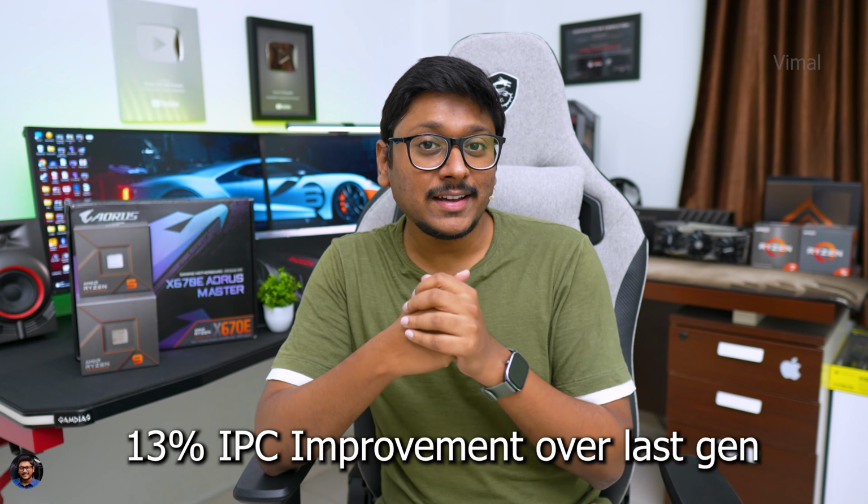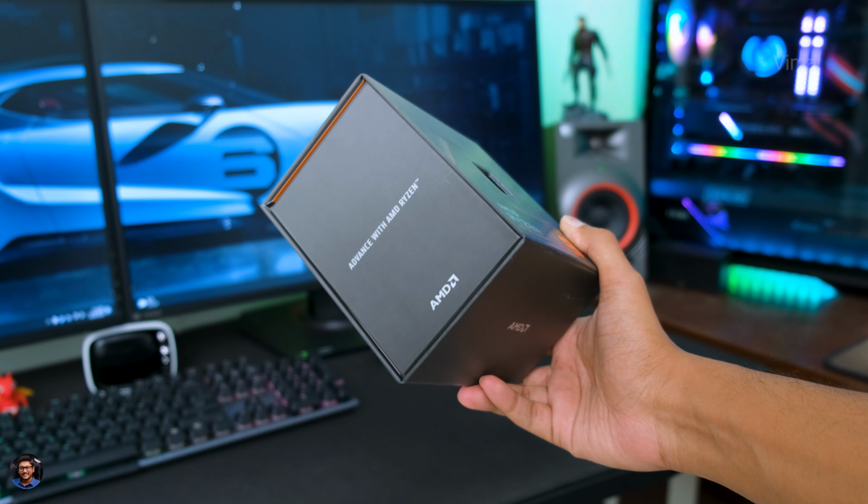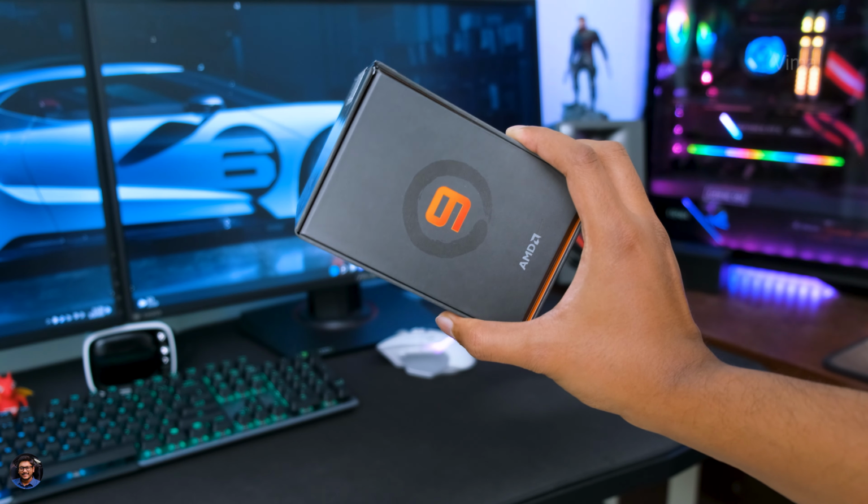So overall, AMD is saying that compared to the last gen, now you're getting an IPC improvement of almost 13%, guys. So that is a massive gain, a double digit number. So 13% shows a lot of promise, and apart from that you also have support for the brand new AVX 512 AI computational capabilities, guys, machine learning and these sorts of stuff.